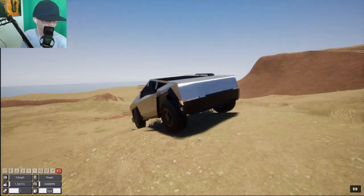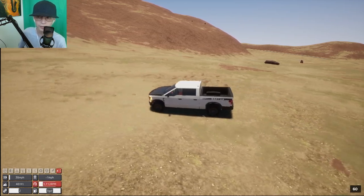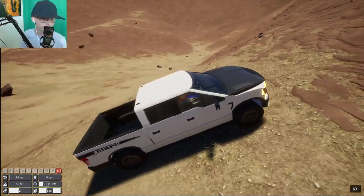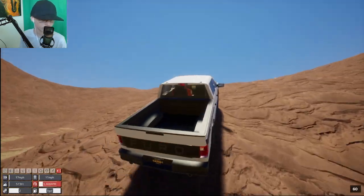Oh yeah, I added them. This is actually a custom Ford that I made. I made it off a base F-150, the 2024 Ford F-150. It was a base one, turned into the Raptor. Leave a like if you like this, because I sure do. I do really like this Ford.